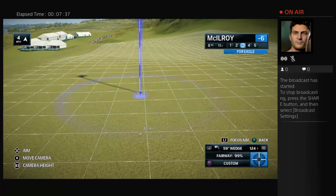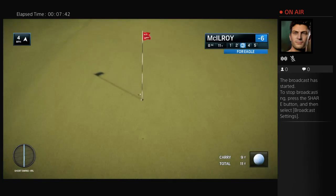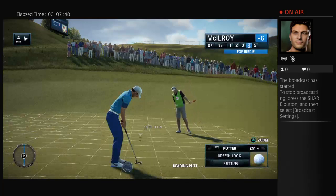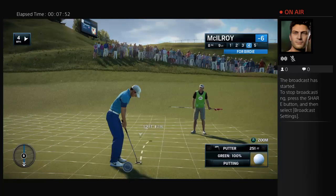Yeah, this is when this game just looks like fun. Bunkers don't seem to be in play. The only thing you're really looking at right now is just the flag. Good chance now after that approach shot for a birdie. Oh, he was so precise coming in, and the measurement is 9 feet away.